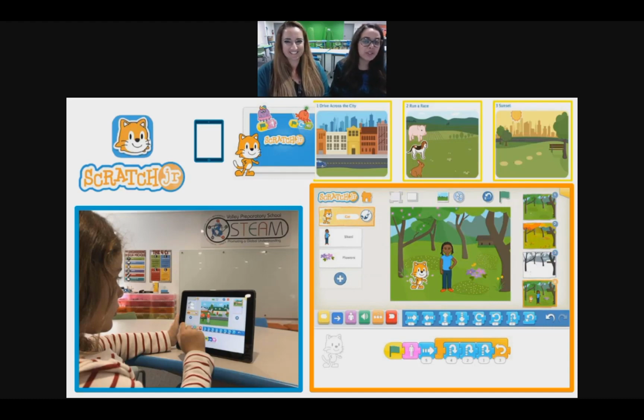Scratch Junior is a free app for both iPad and Android tablets. Scratch Junior is an introductory programming language that enables young children to create their own interactive stories and games. Children snap together graphical programming blocks to make characters move, jump, dance, and sing.